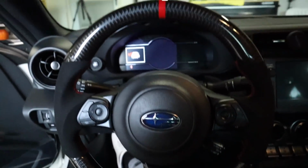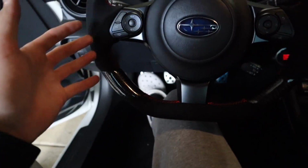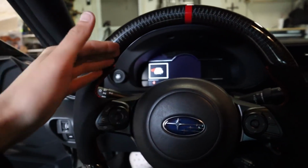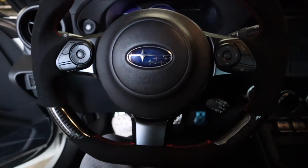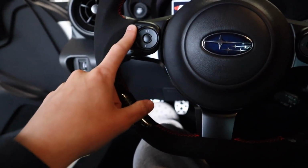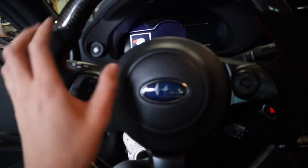So if you guys are interested in this same exact wheel for your FRS, BRZ, or even your 2022 GR86 or BRZ, got it from Subispeed, the go-tos. The cool thing is this steering wheel right here is not specific to like 2022 models. This actually came from a 2017 up 86 or BRZ. So it fits with the first gen, just the 2017s and up, ones that only come with the electronic controls right here on the steering wheel.